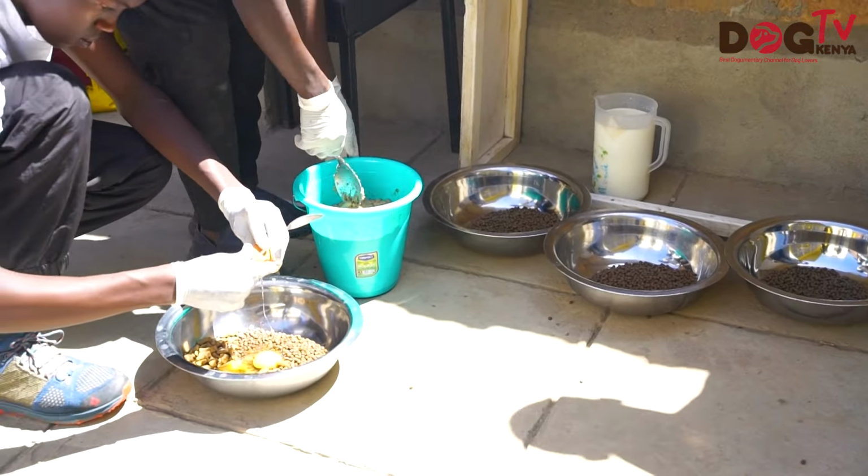We are on the pellets, we're also mixing with eggs just to take the protein a little higher to ensure that the dog has enough protein. We use oil for the sake of the dog's skin. You could use cod liver oil, you could use olive oil, just make sure you serve it raw. Yeah, like that, that's enough.